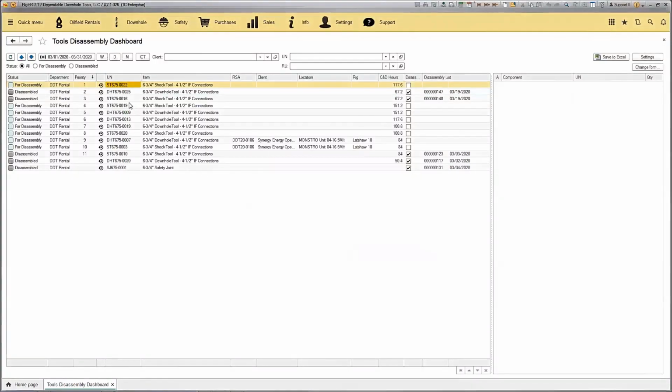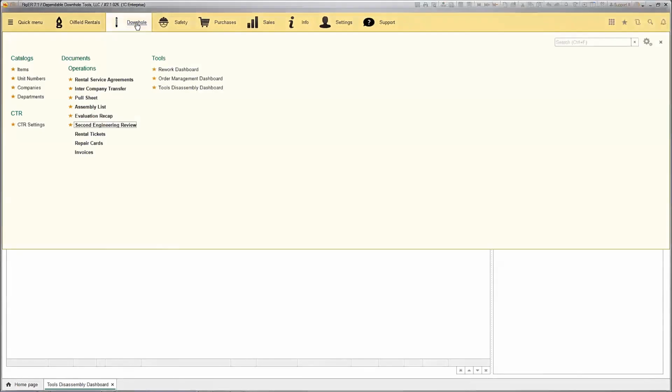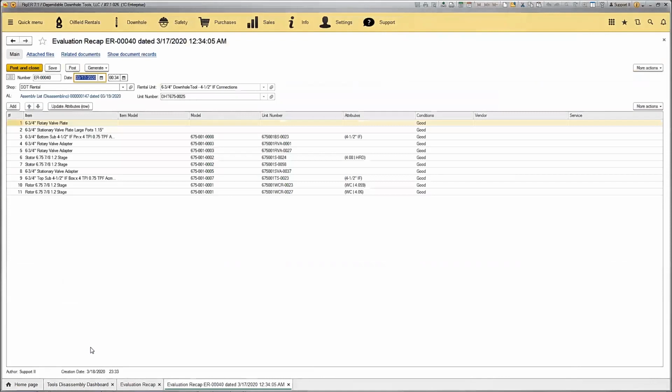Okay, so we'll go back to our Tools Disassembly Dashboard. That's our unit number. And then we will go to the Downhole module, evaluation recap. Here, we'll go down to the bottom. This is the catalog of all of the evaluation recaps. That's our unit number. That's our evaluation recap 40.